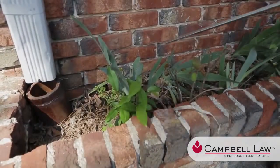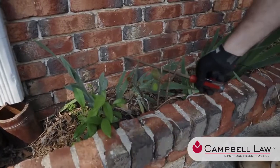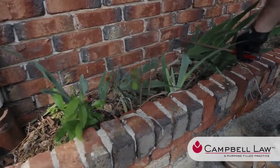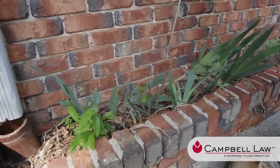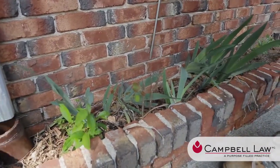Now when you inspect this house as well, one of the things they should have done was drill a hole through this brick at the end of every other brick and used a rod to inject chemical under pressure to treat the void behind the brick and in front of the sheathing on the wall.